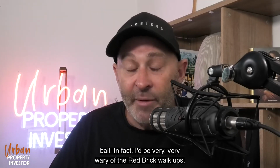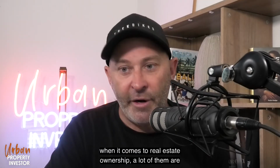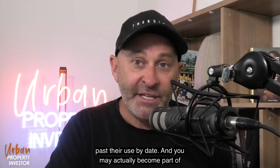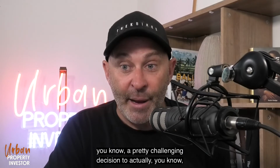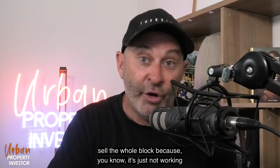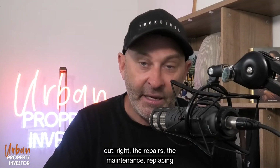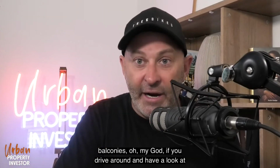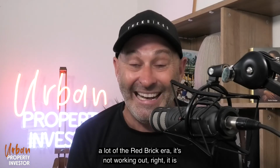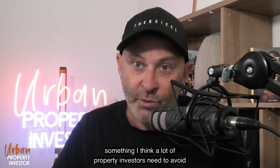In fact, I'd be very, very wary of the red brick walk-ups when it comes to real estate ownership. A lot of them are past their use-by date, and you may actually become part of a strata scheme which has to make a pretty challenging decision to actually sell the whole block because it's just not working out, right? The repairs, the maintenance, replacing balconies. Oh my God, if you drive around and have a look at a lot of the red brick era, it's not working out, right? It is something I think a lot of property investors need to avoid.